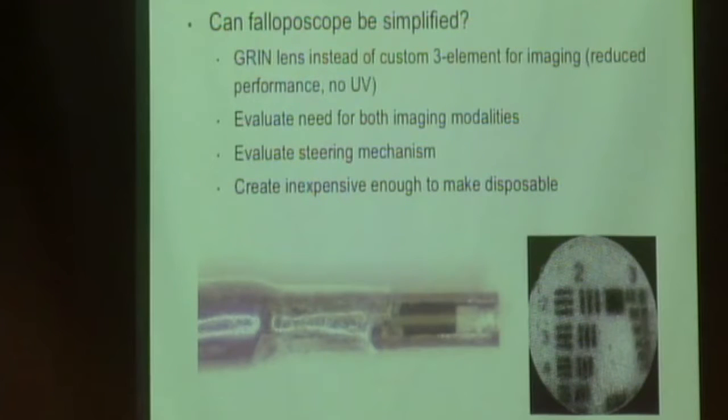One of those is to use a GRIN lens, or a gradient index of refraction lens, instead of the custom 3-element lens. There are a couple of trade-offs you do in that. The imaging performance is not anywhere near as good. You can't use ultraviolet wavelengths. However, we've gotten a little bit of pushback anyway about putting ultraviolet light onto reproductive organs, so that probably is not going to be a major loss. The image that we have there shows that it does work, not quite as well. However, it's now something that's about 50 cents instead of $8,000. So that's a great thing. It's also a lot easier to build.